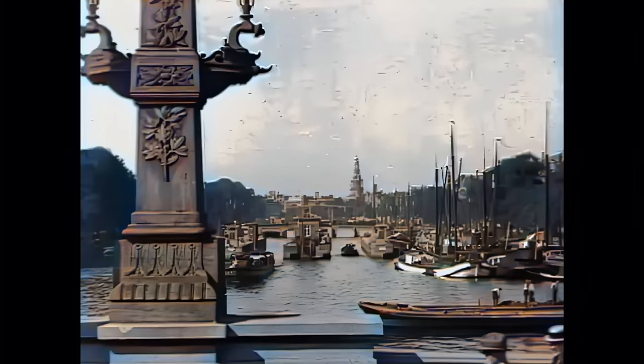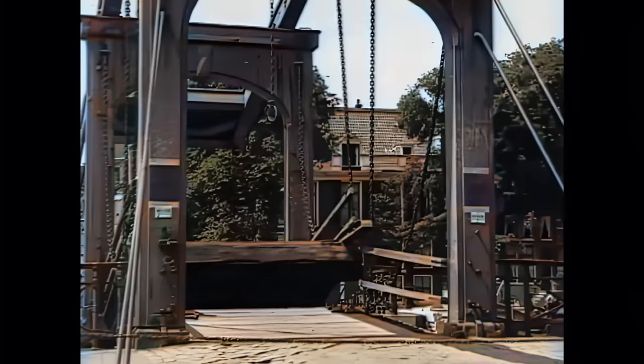Amsterdam was originally built as a settlement on the banks of the river Amstel. The old city name used to be Amstelrodam, but colloquially became Amsterdam. The river still has a major role to play. Here are some great scenes of the river and its many quaint manually operated drawbridges.